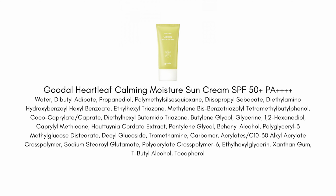It's not overly emollient. The Heartleaf in here is actually a really great ingredient for acne prone skin. It's antibacterial, anti-inflammatory. It's quite soothing. It reduces redness. So it's just a nice little addition to this sunscreen that could make it a good choice if you're worried about acne prone skin and sunscreen.